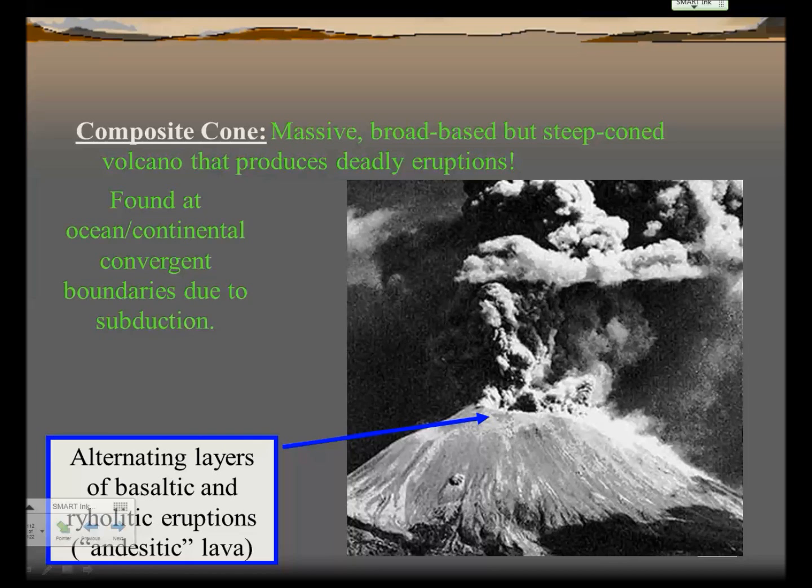These are found where you have different rock types that are mixing. So the ocean-continental convergent boundaries is a very common place to find composite cone volcanoes, where, for instance, off the west coast of North America, the Juan de Fuca plate is subducting underneath the North American plate in the state of Washington. And this creates volcanoes like Mount Rainier and Mount St. Helens.